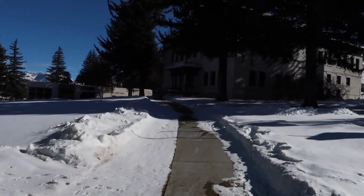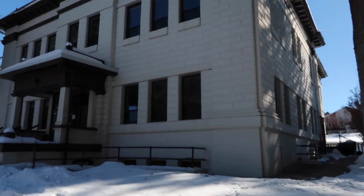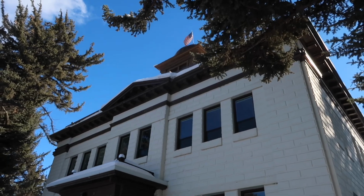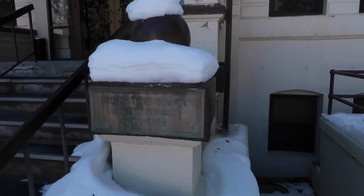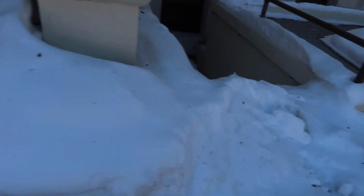Moving on. All right, so walking up, we found a building. Looks like an old courthouse. We're going to get a little closer to it, take a look. See, this is a huge building. See up top there with the Old Glory flying high. White Pine County Courthouse right there. There it is. And it is looking like it's fairly snowed in.